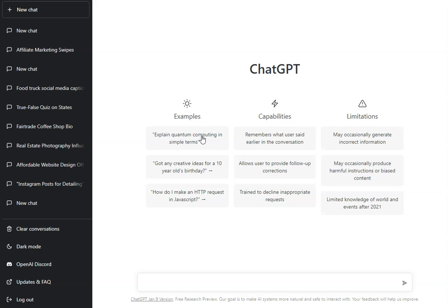Now, it's not all doom and gloom for ChatGPT, because it actually can do some pretty amazing stuff. And if you click on the video that's on the screen now, you'll be able to see a prompt that I was able to use that has saved me tons of time. It's a very short video, but it's going to save you hours.